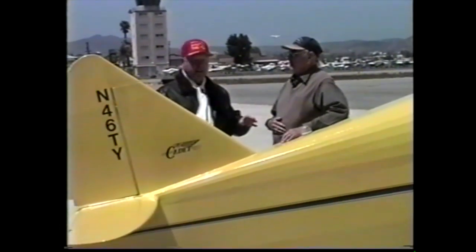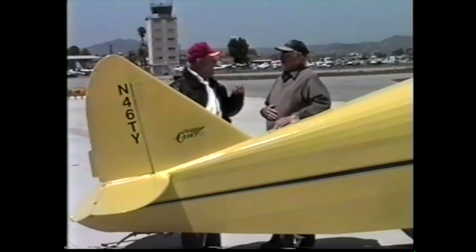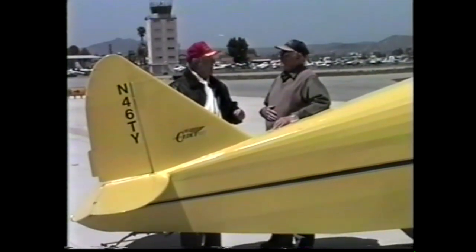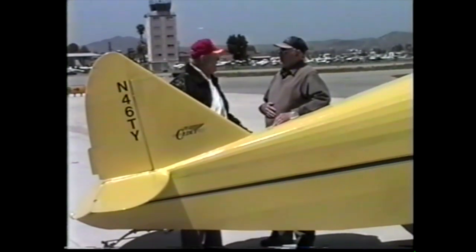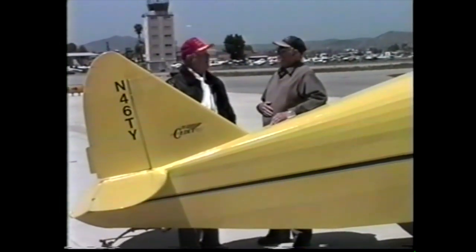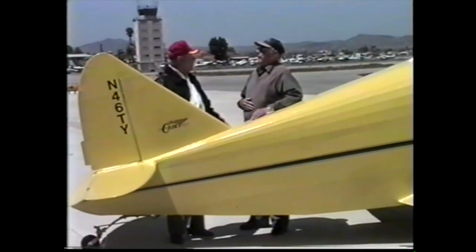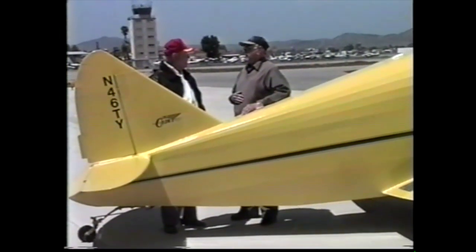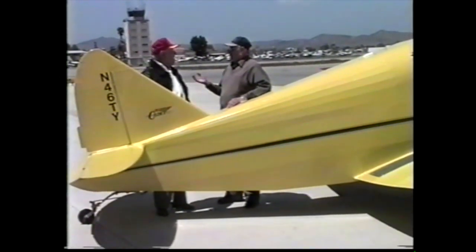In the closing minutes, you built this airplane. You designed it, you created it, you built this. That's correct. And if somebody was interested in building a plane like this, you don't sell kits. No, I don't. But if they're interested, they could contact you about plans or what? Absolutely. We have a full set of plans for the airplane to build it. So if they want more information on the plane, it is available.